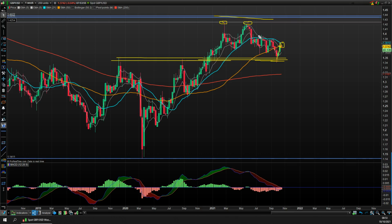So if we were to take these highs out, this little area, it's not completely clean, but you've got a little area of slightly shorter term resistance up there. If we took that out, a little bit like the indices, I'd be looking for a retest back up at these highs and possibly the highs from back in 2017, 2018. That's what these highs show us. But if we take these lows out, then I'll be looking for momentum trades down into these lows.